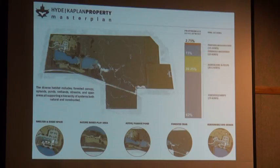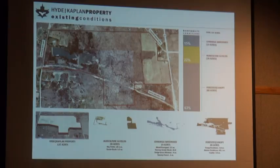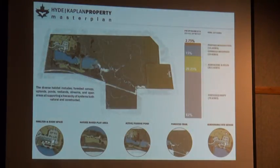This is including trails. We're at about 3.5 acres. So that's 2.75% of the site. If you go back to the earlier slide and look at the current conditions of the site, really that 3.5 acres is mostly coming out of the agricultural and developed areas of the site.